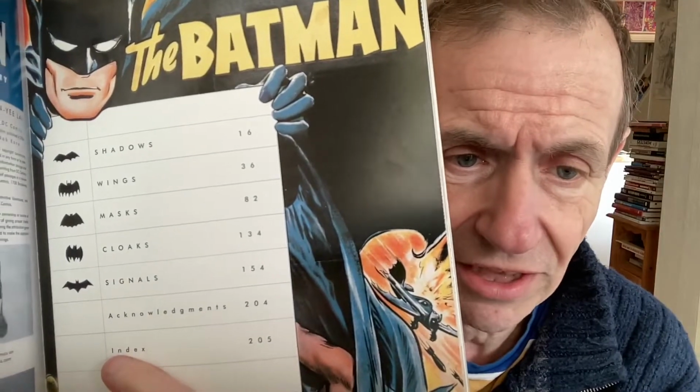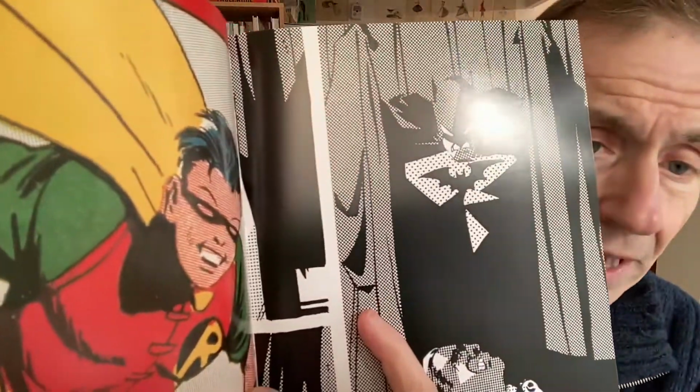Still, there's the contents there: shadows, wings, masks, cloaks, signals, etc. Index, acknowledgements, and lots of brilliant examples of the artwork and panels there. Obviously, a very close-up panel. You can see all the dots there. And I think it's just great.